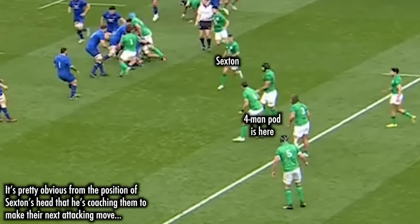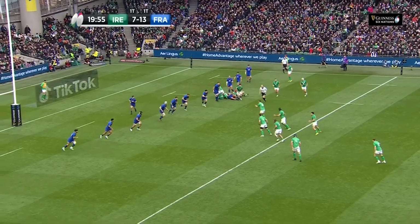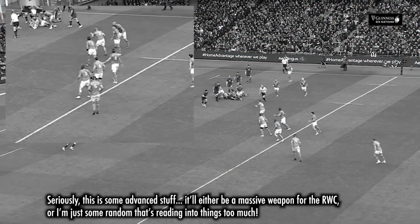As Murray passes to Sexton from the base again, however, we then see Doris shift forward to suddenly join O'Mahony and Bielam to create another 3-man pod with Ryan now on his own. I found the quick shift from one pod to the other very interesting to watch, so we'll really need to see what comes out of this strategy long term.